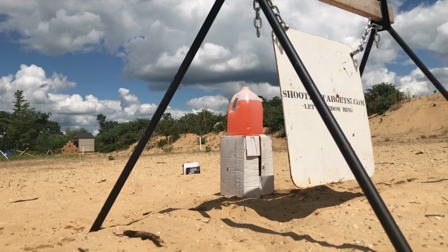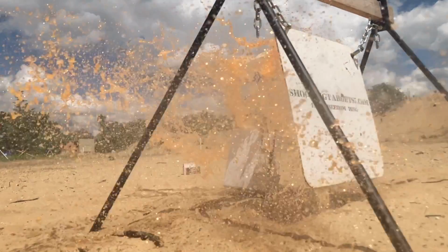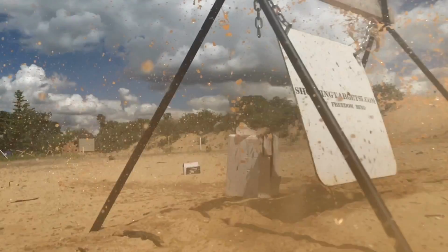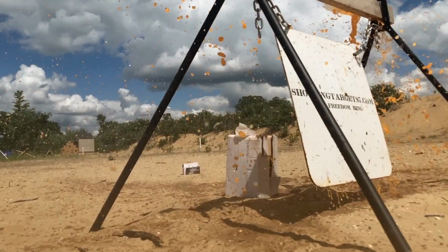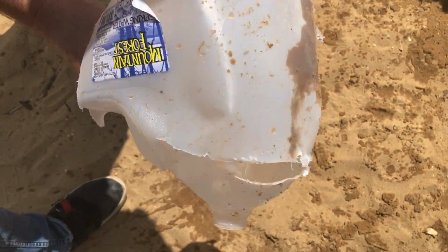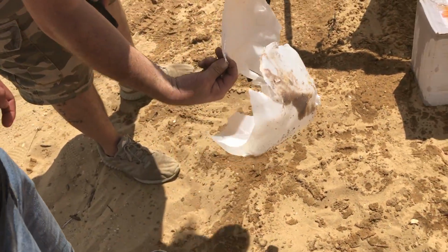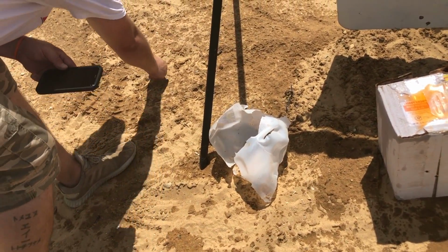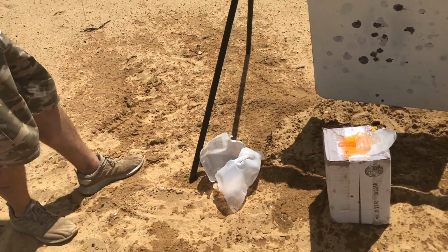We set out a gallon jug at 50 yards and shot it with these new rounds, and it was like a huge explosion everywhere. This shot liquid probably 15, maybe even 20 feet away from the target. Look where the petals sliced up through there. That's sweet. Imagine what that does to a deer. Man, that's gonna be wicked. What a wicked round. That's awesome, man. You ain't picking petals out of your teeth.